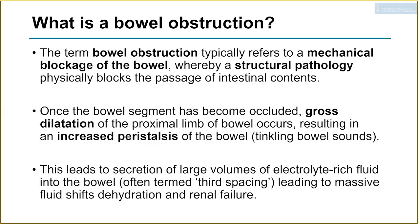So when a bowel segment has become occluded, there's consequently gross dilatation of the proximal limb of the bowel above the obstruction. This results in increased peristalsis of the bowel, which leads to tinkling bowel sounds, which we can hear on auscultation. It also leads to secretion of large volumes of electrolyte-rich secretions into the bowel. This is known as third spacing. So we lose a lot of fluid into the bowel, into the wall of the bowel through bowel wall edema, and also sometimes into the peritoneal cavity. So this leads to massive fluid shifts, which is responsible for dehydration and for renal failure, which is common in these patients.